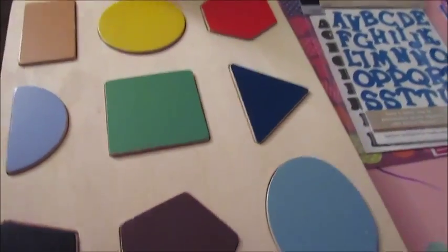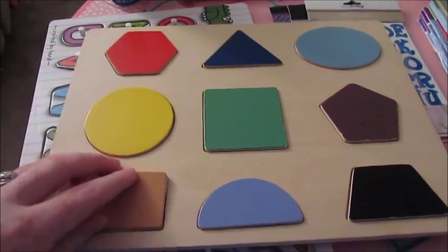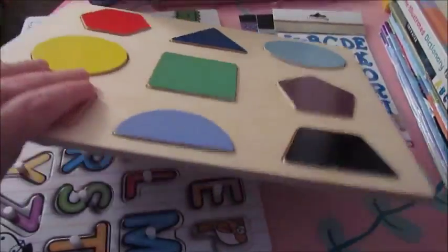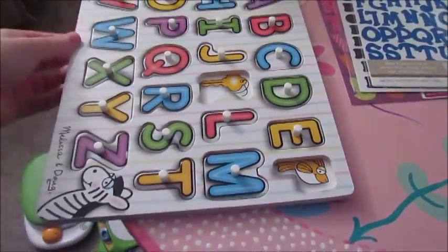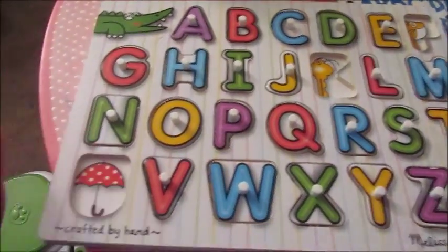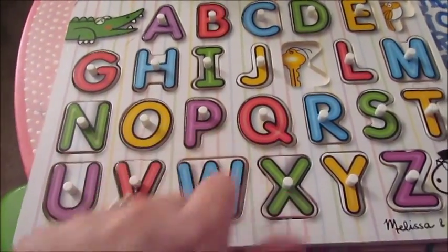Some other items are puzzles. So this is a shapes puzzle. It teaches shapes, colors, all of that. It's wooden. I don't know where it came from. I got it from a consignment store. And then we also have this Melissa and Doug alphabet puzzle, and underneath it has an object for the letter. This is Melissa and Doug. I don't know if I said.